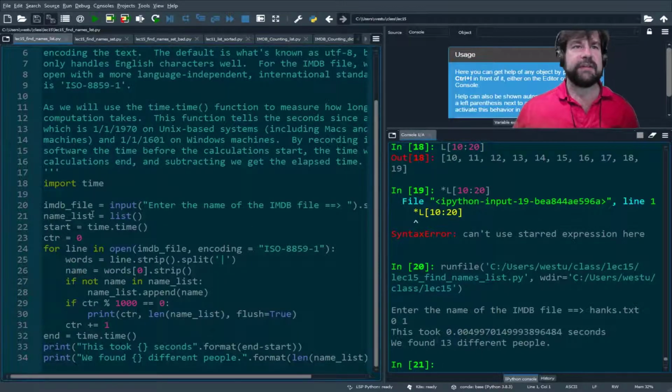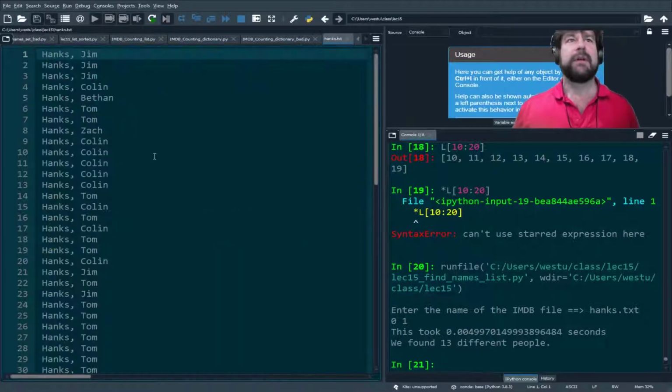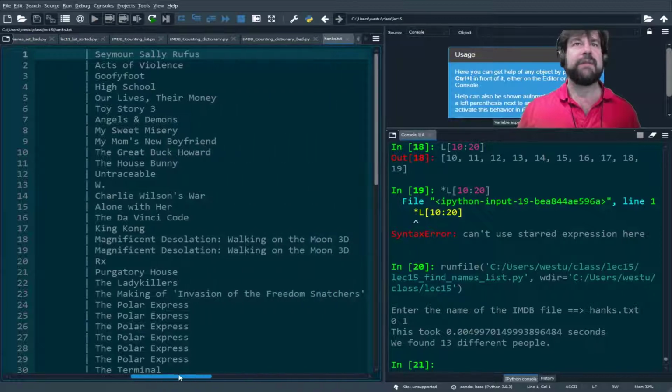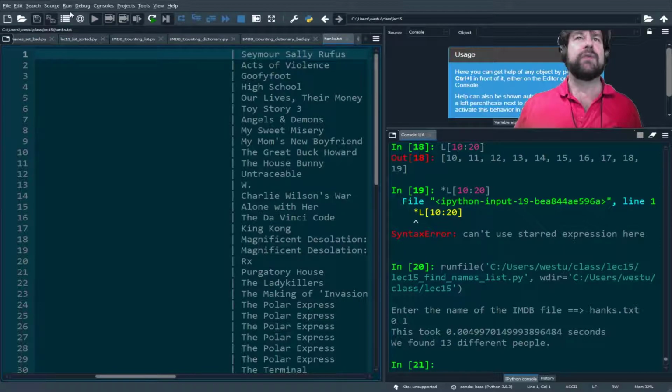And all this is just a simple loop. It reads every line of the file one line at a time. It splits it according to the pipe symbol. You remember this is our IMDb file. We've been working with these for quite some time. Let me pull one of these up. It just looks like this. It has a person's name, has some white space. It has a pipe symbol, the vertical bar. It has the name of a movie, has some white space, and then it has the year the movie came out.